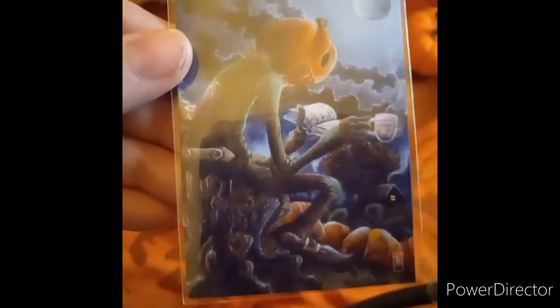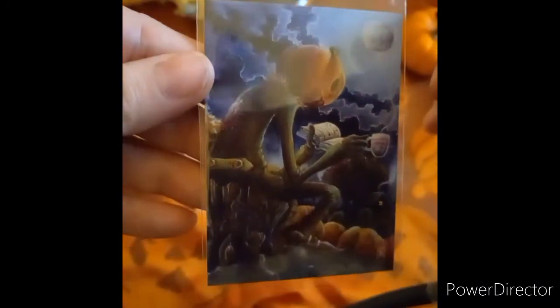I'll try to bring it in a little closer so you can see it real good. And their cottage is in the very distance, as you can see to the right here. That looks like their cobweb cottage. Isn't that beautiful? In a protective little sleeve.